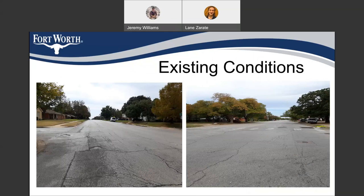Some of the existing conditions that are out on North Riverside Drive right now are shown in these pictures. These pictures are from Goldenrod Avenue and Holland Street. You can see that there's a lot of existing surface cracking. There's also patching and repairs that have been made over the years, as well as potholes and manholes that are not level and affect the quality of the ride along this arterial.